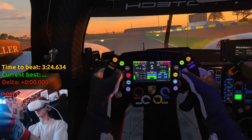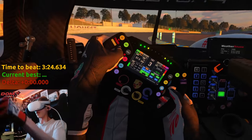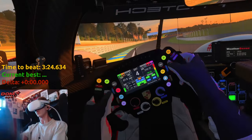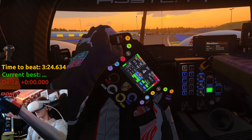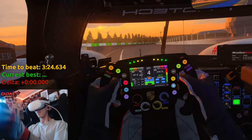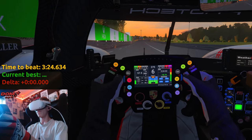Fifth, down two gears, third, a bit tucked in. Be aware the car will go light here, so yep. It's fourth, bring it round to Rouge. Not too bad, pretty smooth.